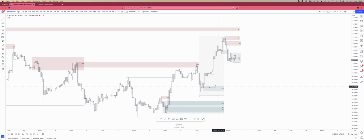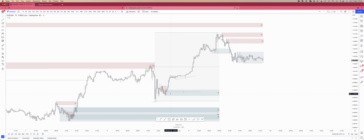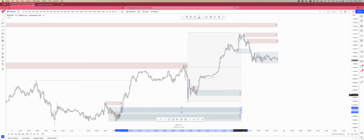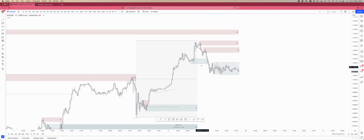And then this would be the 15-minute. Let me just go to the 15 minutes so I can show you quickly. 15-minute flip zone here, and I would expect this to be taken before any buys, but then obviously this is the inducement for this POI below. These two are the more high probable ones, because this may just be used as a reaction point to come lower into these areas.